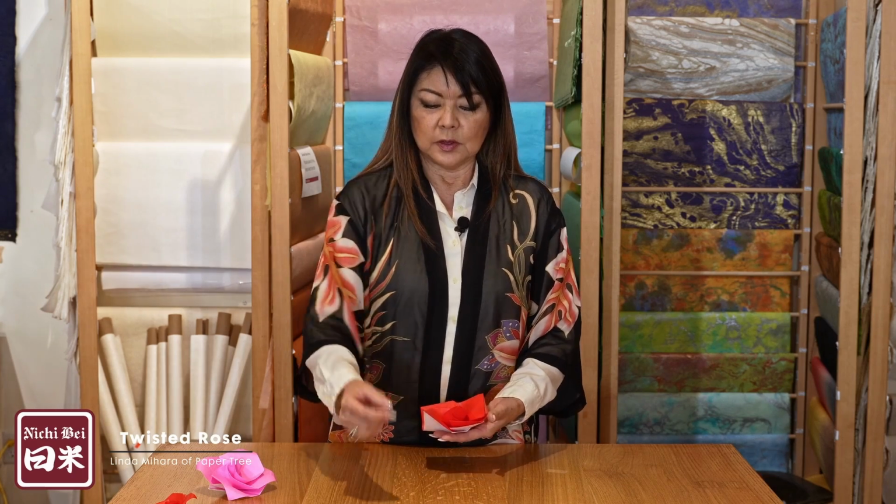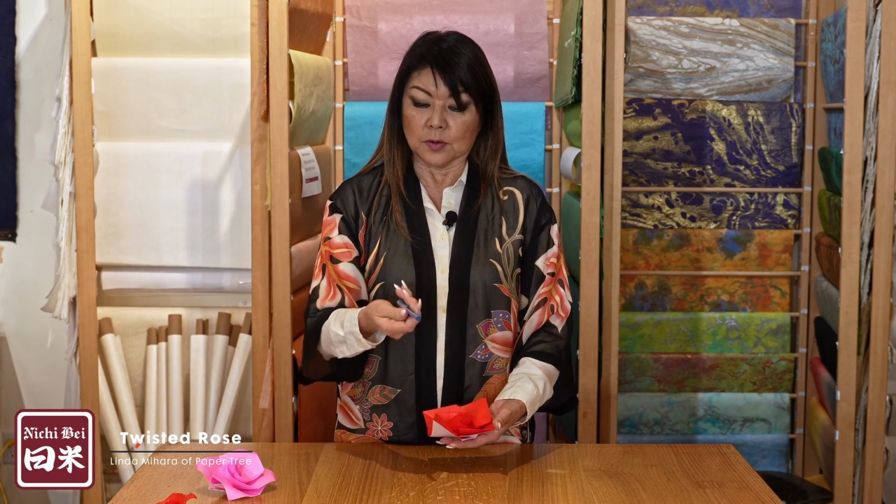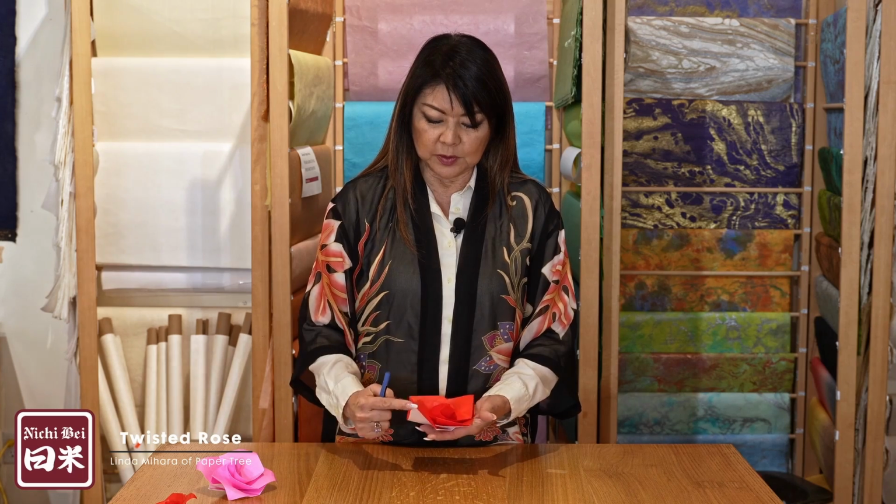And then now get a pen, something that has a round barrel like this, like a Sharpie or ballpoint pen. And then what we're going to do is these 4 points get curled, and there's a certain technique that you do with a pen that really works well.